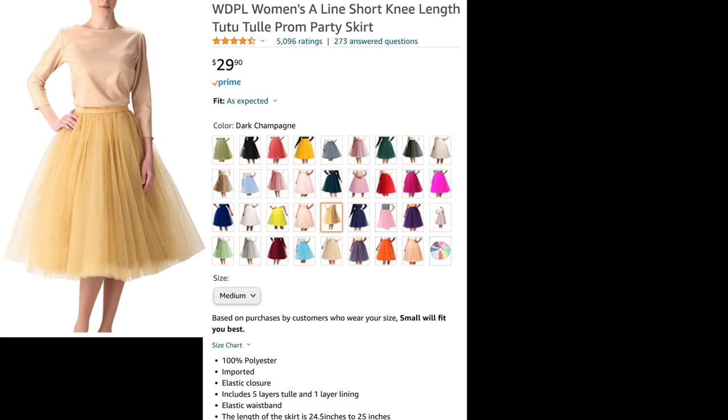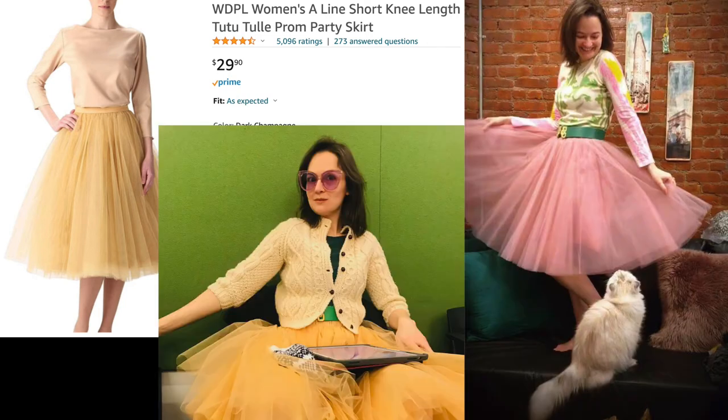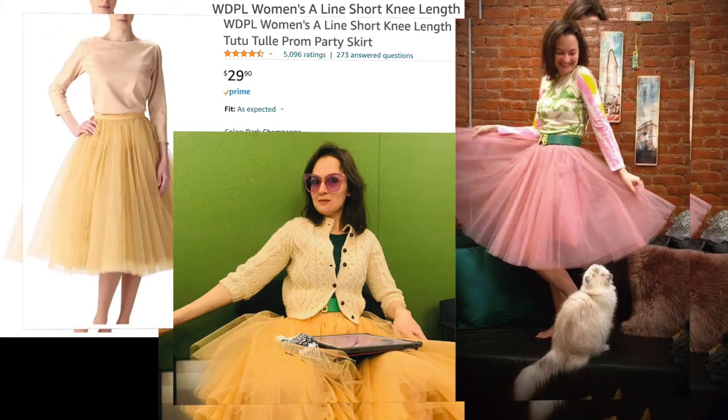So now, the series of tulle skirts. I got these in early 2019. I guess I was just really obsessed with tulle skirts then. They are great for cat hair. So tulle is polyester. By the way, this is the skirt that recommends hand washing. I've never actually washed these.